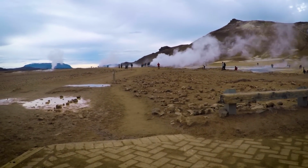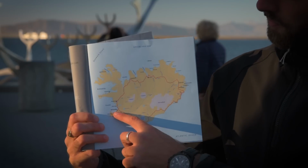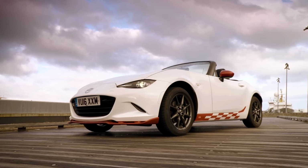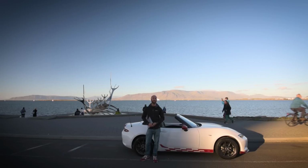The plan is a pretty simple one. We're starting here, down in Reykjavik, and we're going to do the entire 800-mile snaking coastal road, all in this car. And you don't see a lot of convertibles here in Iceland, for a very good reason.